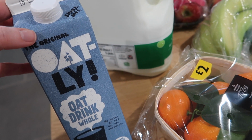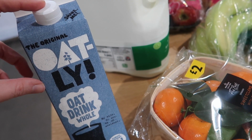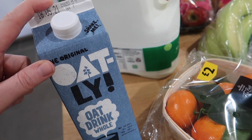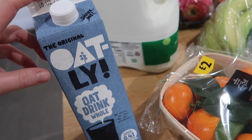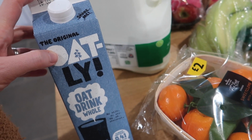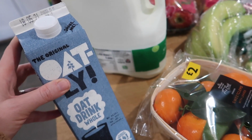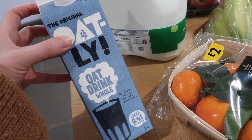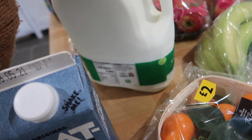Last couple of fridge bits, I've got some Oatly. They normally have the barista one, which is the one that I buy. Luckily, I've got a couple of cartons in the cupboard. And actually, that's why I started using Prime Now, because I'd run out of Oatly barista. I typed it into Amazon and it came up with same day delivery for it. So that's kind of how I started using it. But on this particular occasion, they didn't have it. So I just got the whole oat drink, which is just as nice. Just doesn't foam quite as well for coffee.